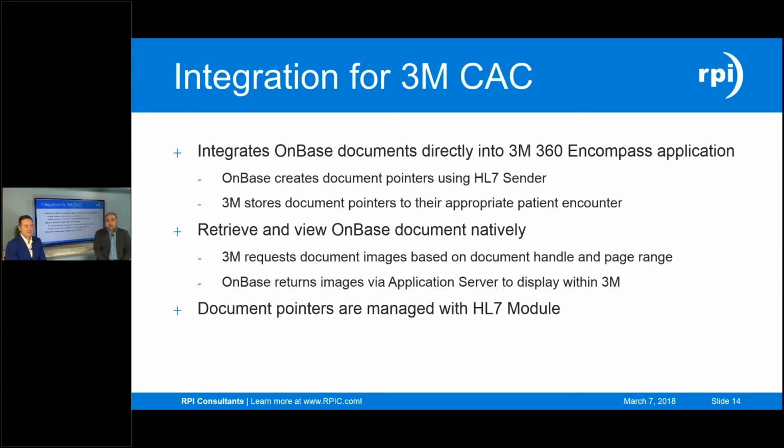So expanding on that, the first integration I wanted to talk about is the integration for 3M CAC. This is the computer-assisted coding program that 3M offers. It's a very simple example of a healthcare solution. The documents start within OnBase. They're captured and indexed there. Once they're indexed, OnBase uses the HL7 sender to send HL7 messages to 3M, and 3M stores document pointers in the appropriate encounter.